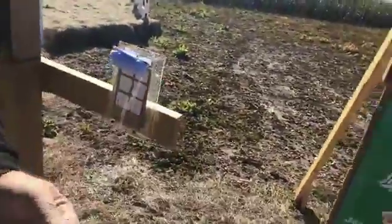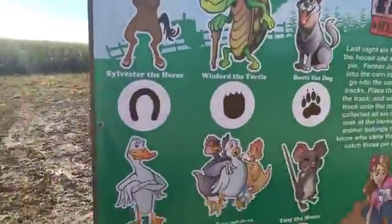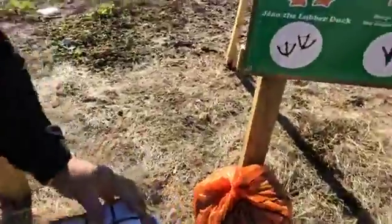And they're going to make a print of it themselves. Yeah, and they come over to this big board. They get that piece of paper, take it over here, and use a handy dandy crayon.